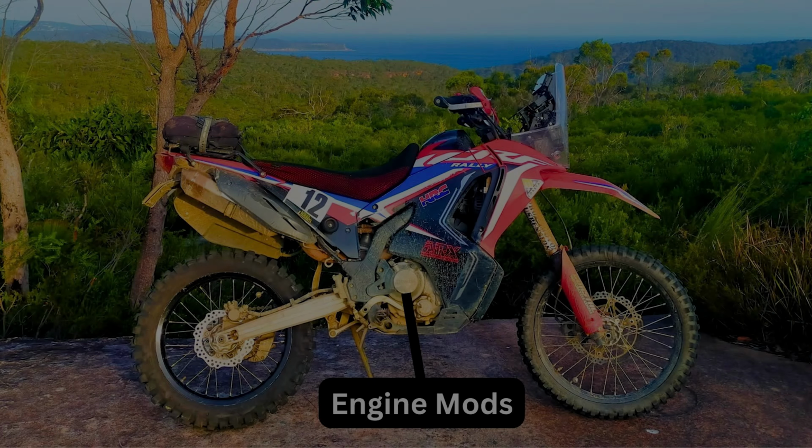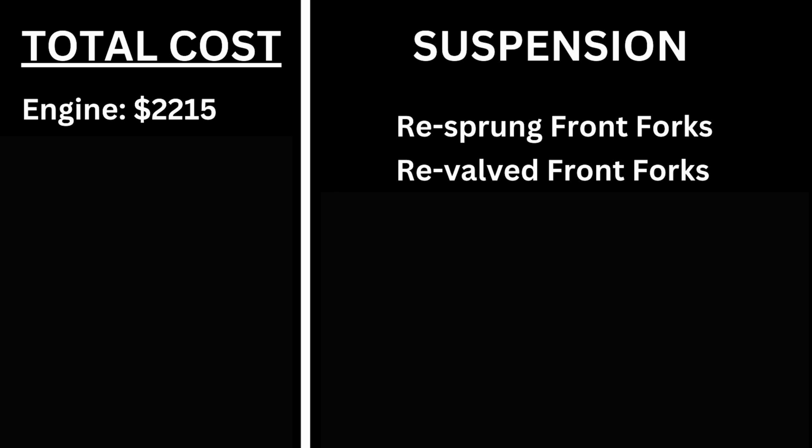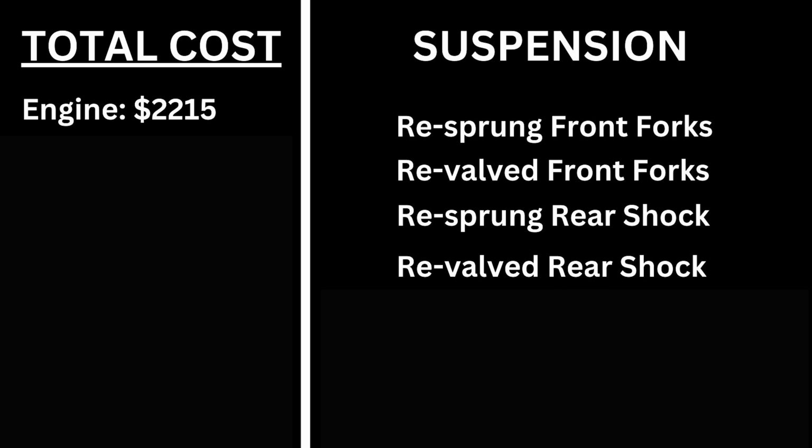Next was my suspension work. I was lucky, or I was smart. I had my stock suspension redone by a suspension tuning expert. He resprung and revalved the front forks, as well as respringing and revalving the rear shock. The total for this was $1,200.